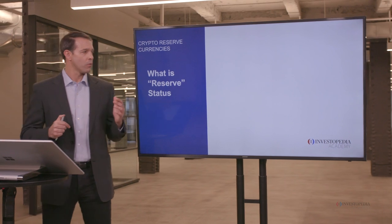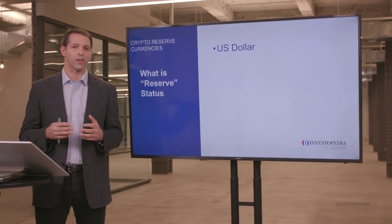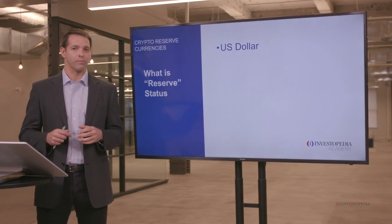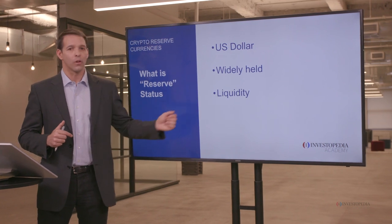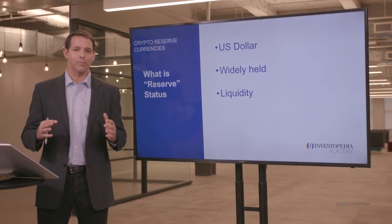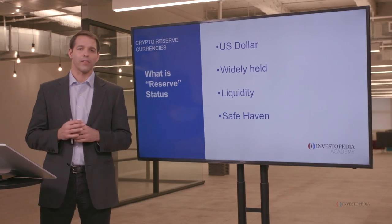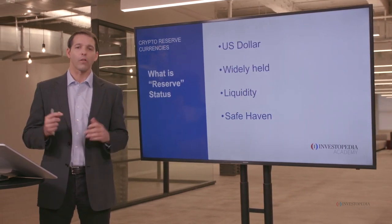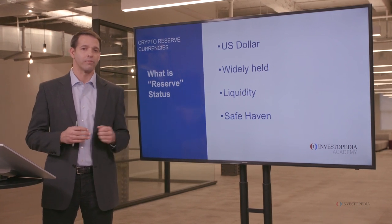Now, when you think of reserve currencies, the first thing that comes to mind is the US dollar. And since World War II, the dollar has been the reserve currency. It's widely held by other central banks. It's also very liquid. It has the deepest financial markets. And lastly, the dollar is considered a safe haven. If there's any exogenous shocks around the world, other countries and governments buy the US dollar as protection.